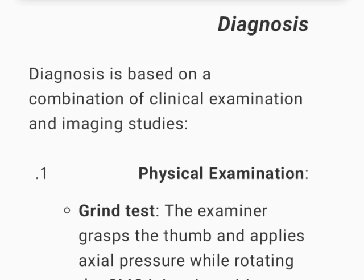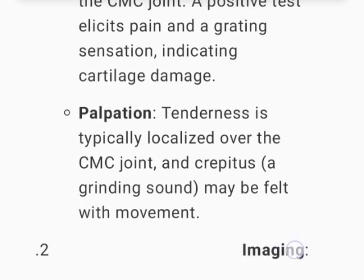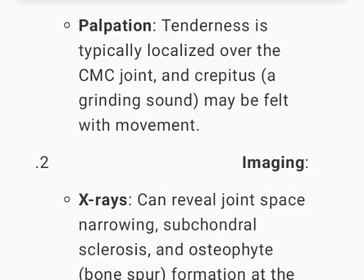1. Physical examination. Grind test. The examiner grasps the thumb and applies axial pressure while rotating the CMC joint. A positive test elicits pain and a grating sensation, indicating cartilage damage. Palpation. Tenderness is typically localized over the CMC joint, and crepitus, a grinding sound, may be felt with movement.